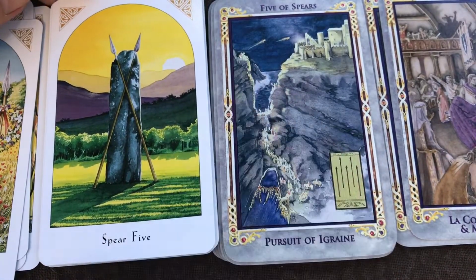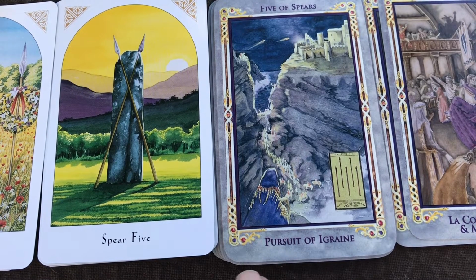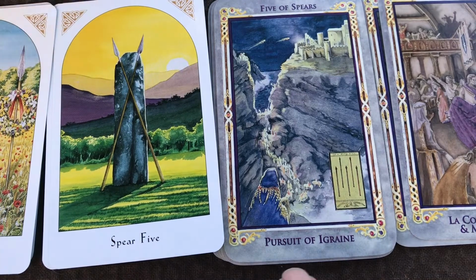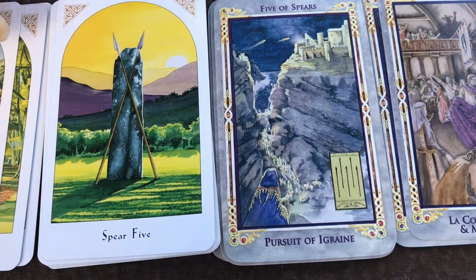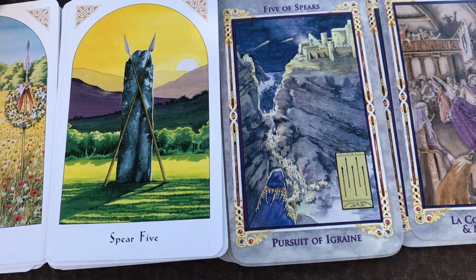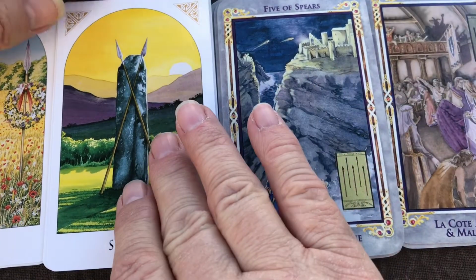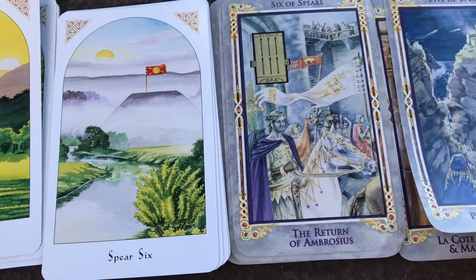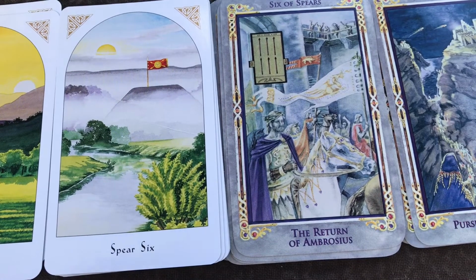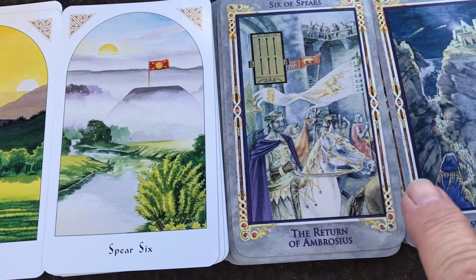Spear 5. And this one is Pursuit of Igraine, which of course is when Arthur's father Uther went to the castle and pretended to be the husband of Igraine, and that was how Arthur was conceived. That much of the myth I pretty much have committed to memory. A lot of the other stuff I don't really have down. Spear 6. So we've got a victory over the hill there, and a victorious parade here. The return of Ambrosius.